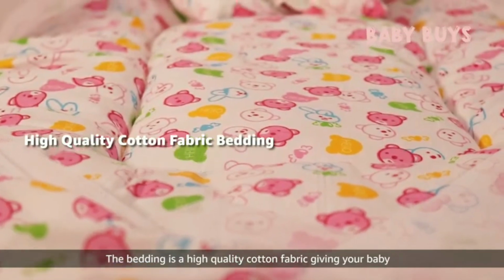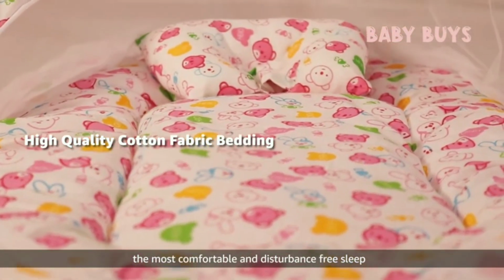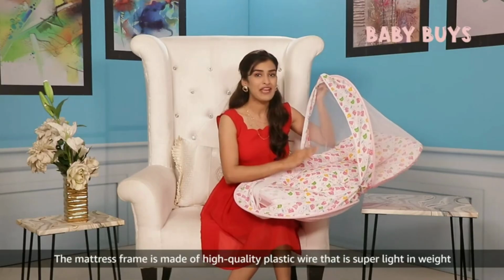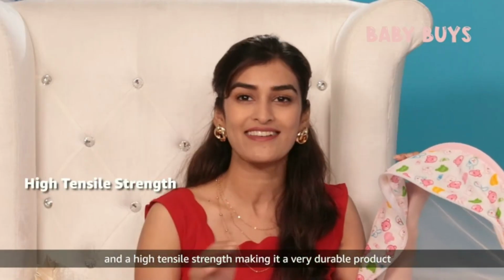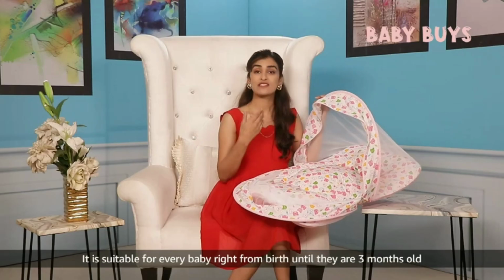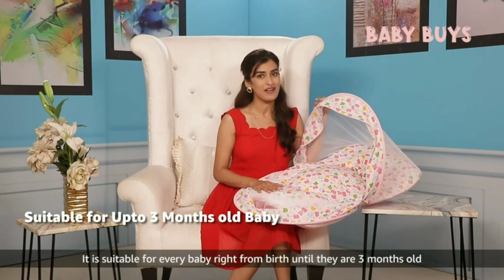The bedding is of high quality cotton fiber, giving your baby the most comfortable and disturbance-free sleep. The mattress frame is made up of high quality plastic wire that is super light in weight, and a high tensile strength makes it a very durable product. It is very suitable for every baby right from birth until they are 3 months old.